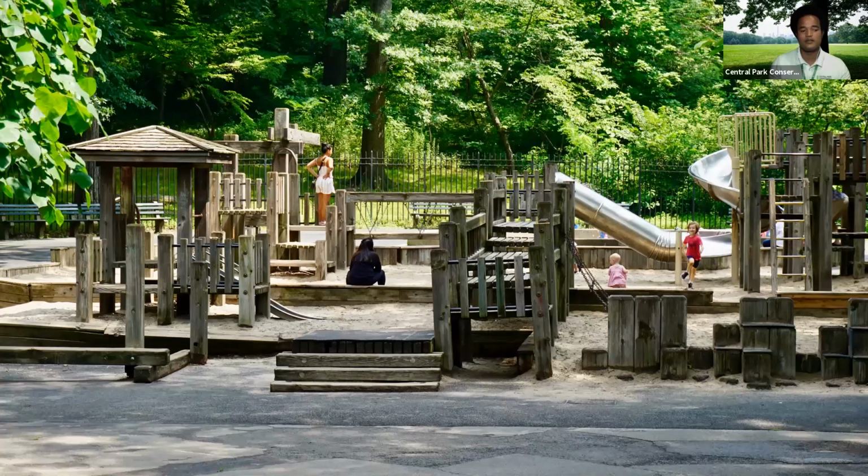Now, in 2013, the Conservancy launched a plan for a project called Plan for Play, a project that is intended to guide the continuous stewardship of Central Park's 21 playgrounds. And the project provides the framework for a program of work to rebuild playgrounds and sustain them into the future. Meaning, if you visit, who knows what time in the future, this will hopefully be here for everyone to enjoy.